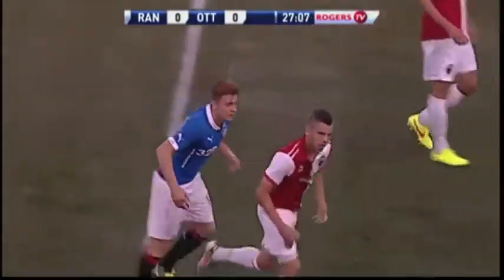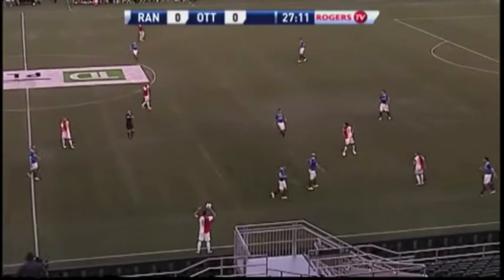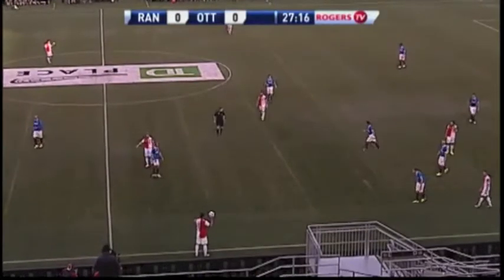Ball goes out. Ottawa throw for Senga. And again, Rangers FC questioning the call by referee Mathieu Bordeaux.